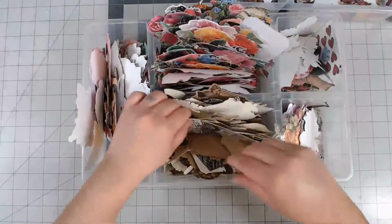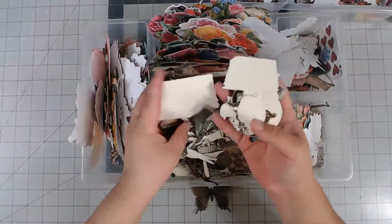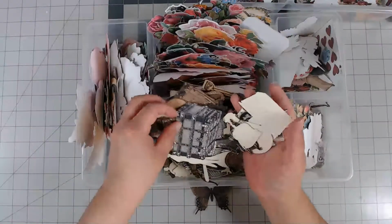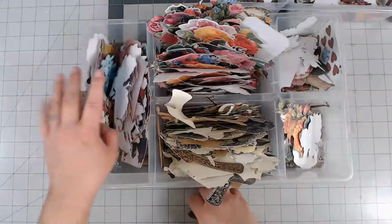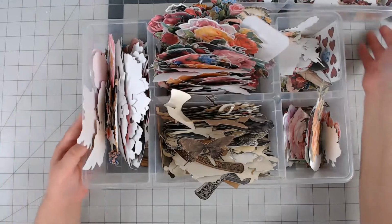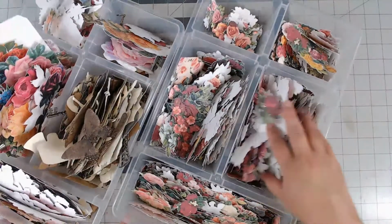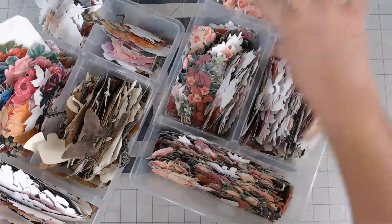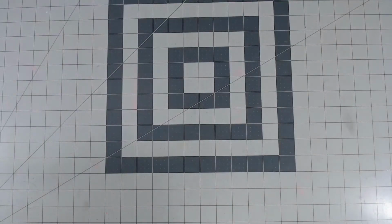These are my black and white ephemera that I printed out on ivory and craft colored paper. And so those are there. These are some more flowers, more flowers, more flowers. So that's those two trays. But this obviously is my favorite tray with all the flowers whenever I need to make embellishments. Just bring this here and then that tray with all the labels and stuff. Okay, so there's those two.